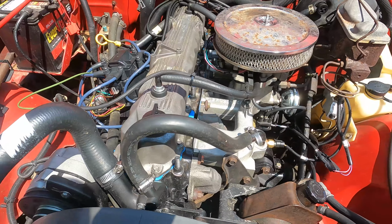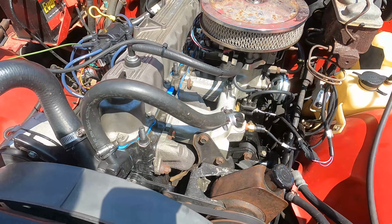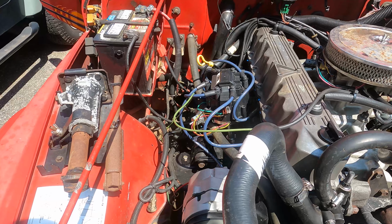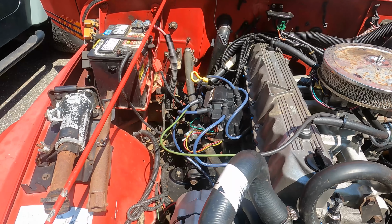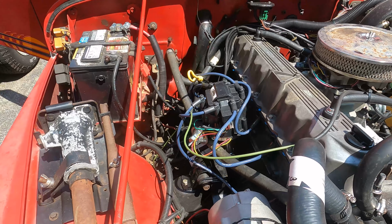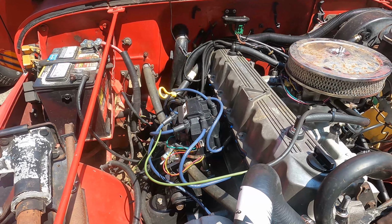So it runs great. I did change the oil on it once already. I didn't change the filter. I'm going to do that probably around the 3rd week of September after I get a few more miles on it. It's a Wix filter, so it's a good quality filter. That should be holding up just fine.